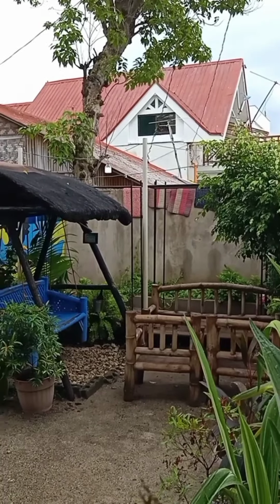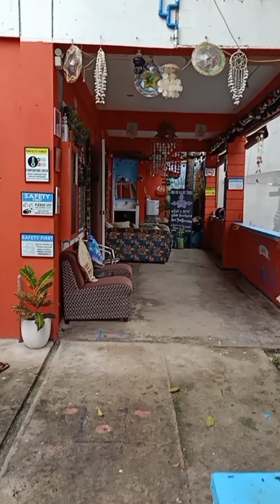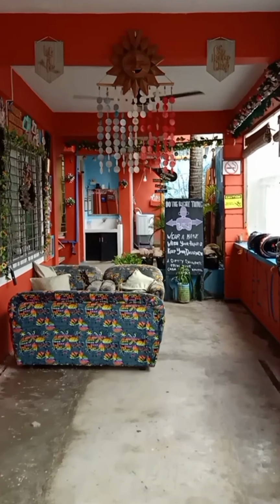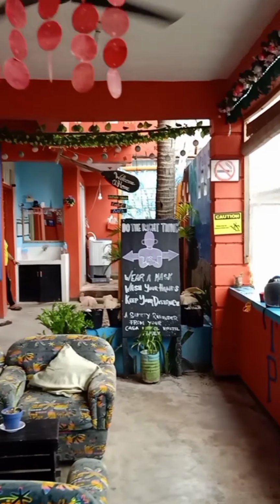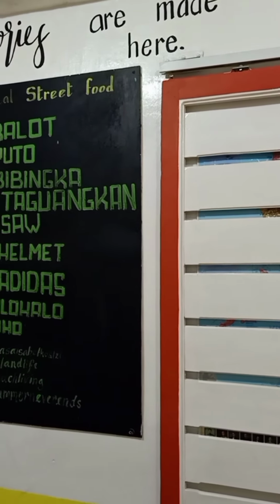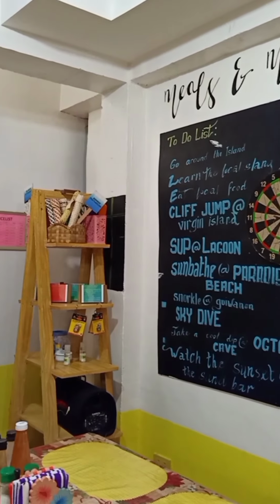What's amazing here is that there are, of course, shared spaces so you can get to talk to other people other than your own companions, and the staff are really accommodating and nice. So as you can see, it's a really homey feel in this area, and there are shared spaces. Of course, as of the moment, they insist on social distancing, and when we went there, it really wasn't at full capacity.